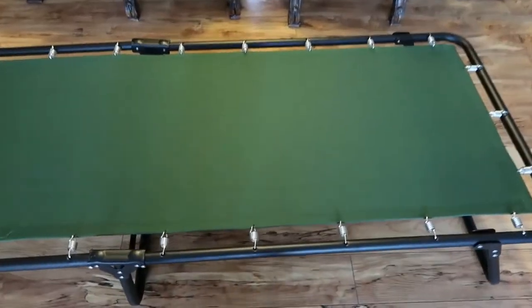Number one, I've come to the conclusion that the cot, while I do like the fact that it's got the springs that give it a little bit of a bounce, is so narrow that it's just not comfortable. You're constantly in the back of your mind while you are sleeping, worried about falling off the edge of it. So I've decided that I'm going to get a bigger cot. I actually have since got a bigger cot, and I'll get into that in a minute.